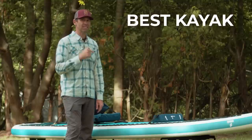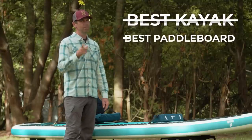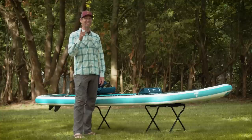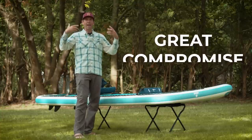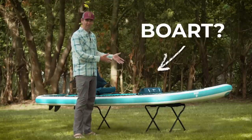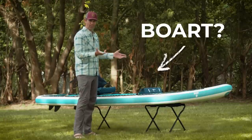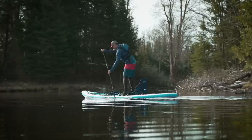So why is the 11.6 Beach Supyak in the best of class? It's not because it's the best kayak, because it's not. It's not because it's the best stand-up paddleboard, because it isn't. The reason it's in best in class is because it's what I call the great compromise. For new paddlers who aren't sure whether they're going to kayak or stand up paddle, you no longer have to decide. This board, combination of boat and board, does both. It doesn't do either great, but it does both very well.